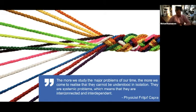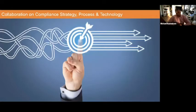The physicist Fritjof Capra here is talking about biological ecosystems. But what he's talking about in this quote so specifically can apply so well today to modern business and dealing with regulatory change, particularly in financial services firms. Again, the more we study the major problems of our time, whether those problems are anti-money laundering, market conduct, privacy, or many other areas, the more we come to realize that they cannot be understood in isolation. They are systemic problems, which means that they're interconnected and interdependent. They impact our organization, our policies, our processes. We need to see that full context. Back to that first slide that I talked about, the tree and the forest. We have to see these interconnections. Next slide, please. So it means that the organization needs to start collaborating on compliance strategy, process, and technology globally.